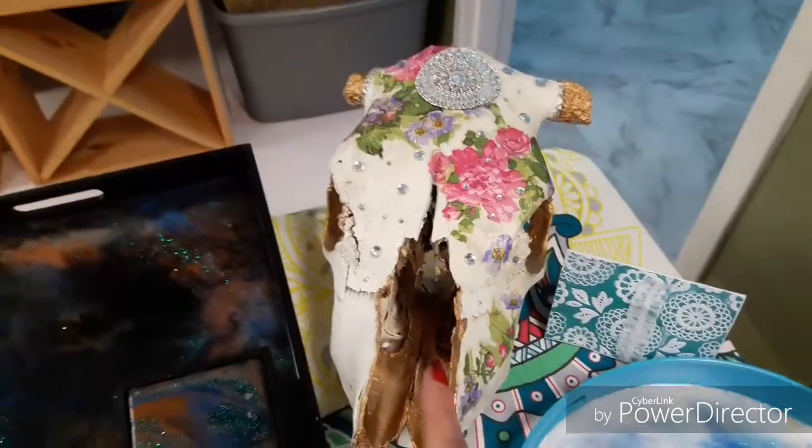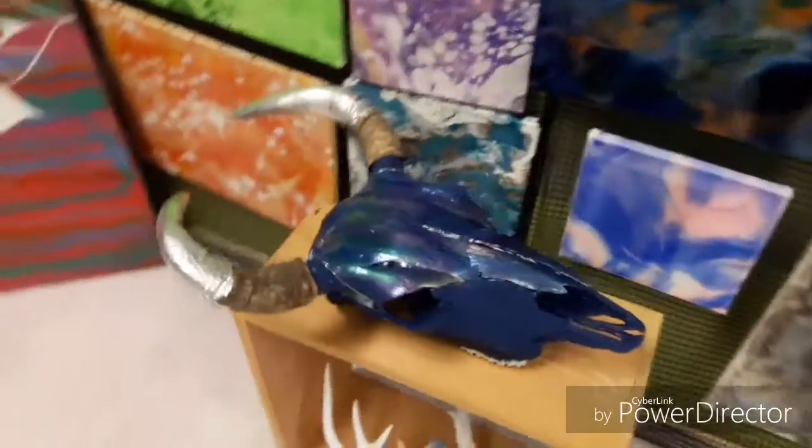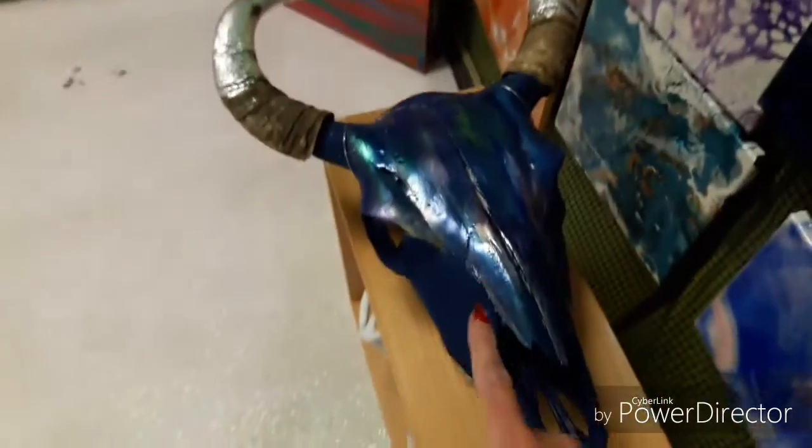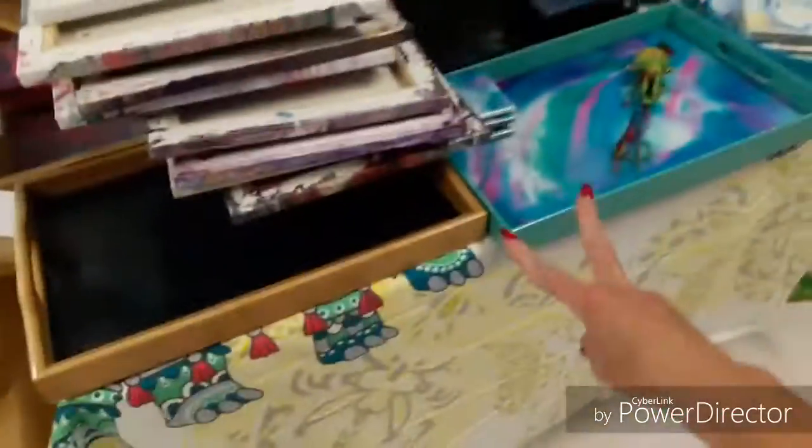Well, there's Rosie. She was the first skull I ever did. There's the muskrat skull. This one's called Muskrat Love. Here is Aurora Borealis. This is Buffalo. And that is Delft Blue. She is a deer. Anyway, they're all coming with me. The table with the trays and coasters are coming with me.